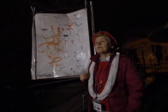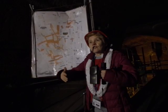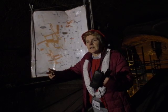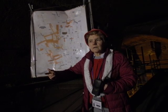He could see that Liverpool was beginning to grow. Trade and industry was really taking off at that time. There were rich people wanting to come and live here.